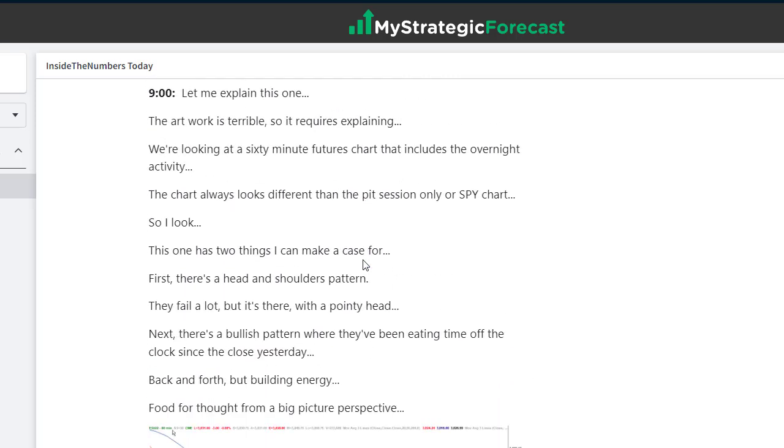There's a chart. I'm going to explain that in a moment. So I'm looking around things, and at 9 o'clock, I say, let me post this up because it's kind of one of those, the writing was on the wall. Let me explain this one. The artwork is terrible. It requires explaining. We're looking at a 60-minute futures chart that includes the overnight activity. The chart always looks different than the pit session only or SPY chart, so I look at it. I like to look at a variety of different things.